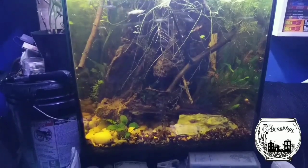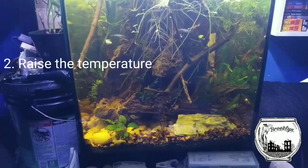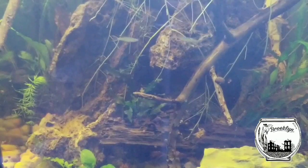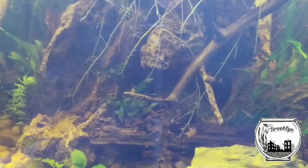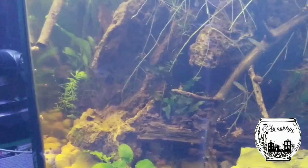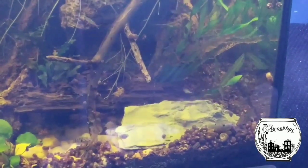First, you need a separate tank so you can isolate and contain the situation. You're going to need an adjustable heater because pre-programmed heaters do not get warm enough, and I'm talking about 82 degrees, in order to kill the ick parasite. Yes, ick is a parasite, not so much a germ or a bacteria. It's a parasite which attacks the fish by the scales and gills and skin. By raising the temperature, you can pretty much kill this parasite.